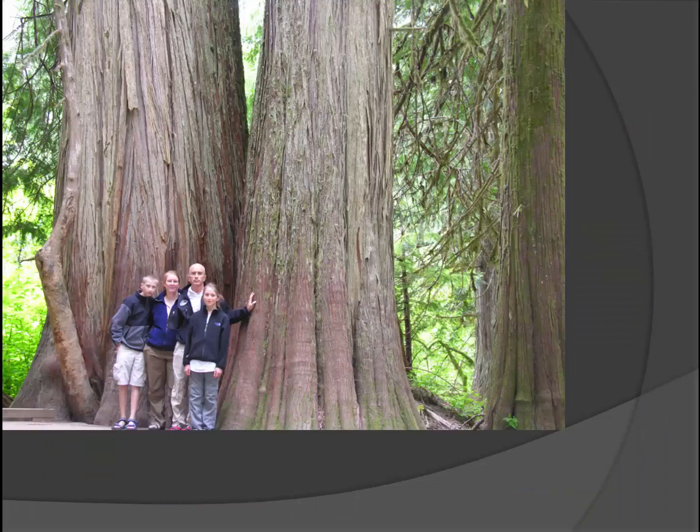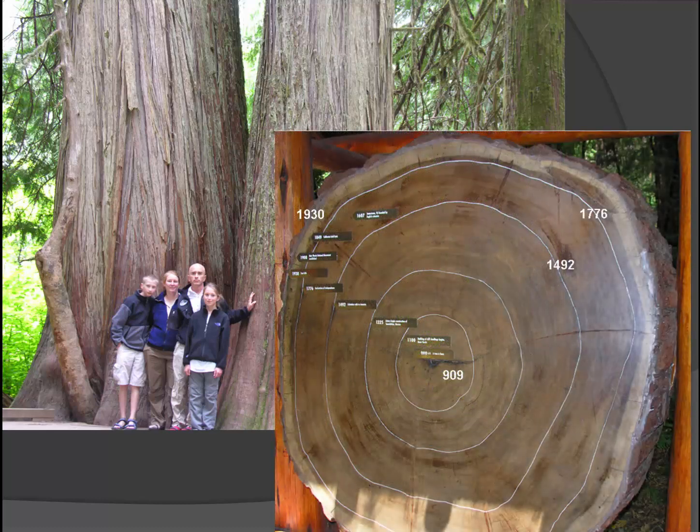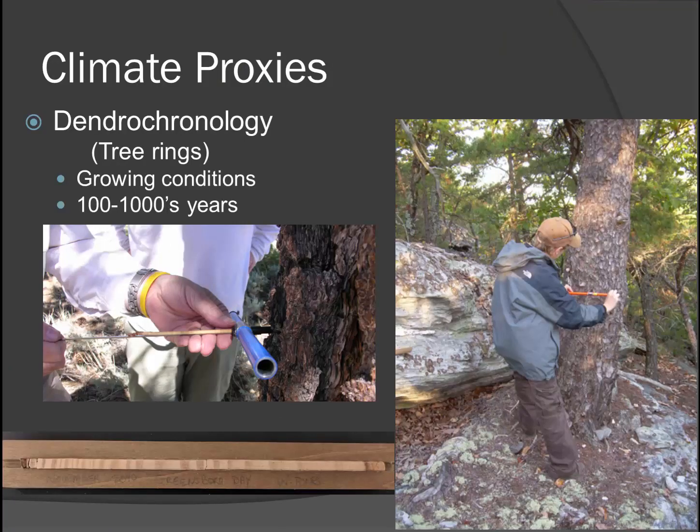This can be taken on a much larger scale. Here we can see my family standing beside some of the redwoods out west. This particular slab of redwood tree was cut down in the 1930s. The tree itself lived for over 1,000 years. Examining the growth rings, we can see sometimes when the tree was growing in a more favorable environment, producing more wood. Other times when the rings are much closer together, the environment and conditions were less favorable. From this, we may understand some basic climate information.